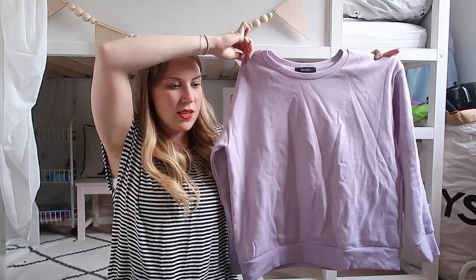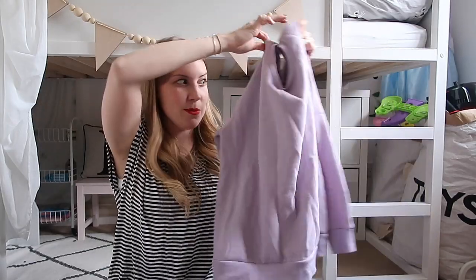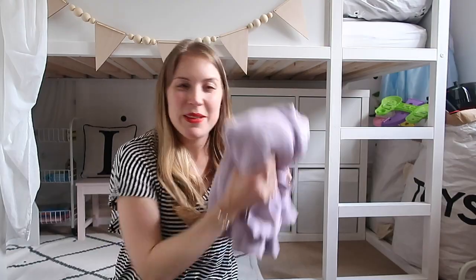I've just noticed all this stuff looks really crumpled. It's because I took it all out and I just shoved it all back in because I was in a rush. So sorry about that, but that was £5 as well.